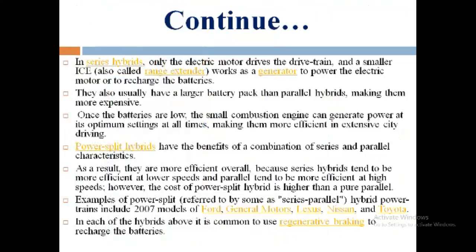Then the second type is series hybrids. In series hybrids, only the electric motor drives the electric drivetrain, and a smaller ICE, also called a range extender, works as a generator to power the electric motor or to recharge the batteries. They also usually have a larger battery pack than parallel hybrids, making them more expensive.